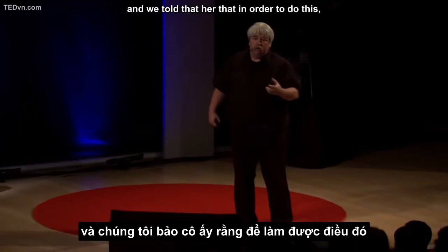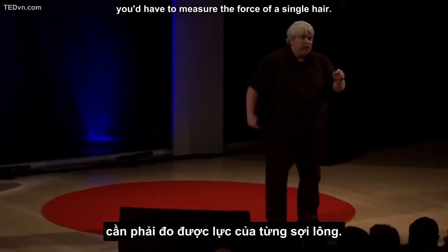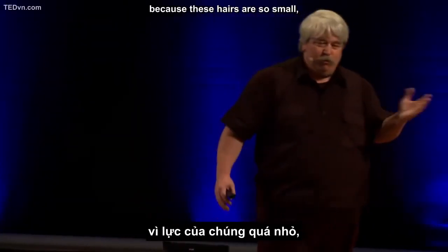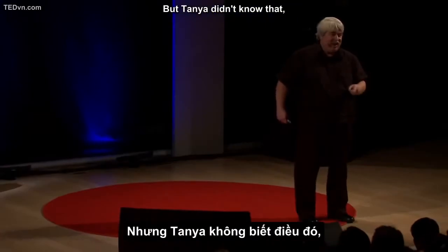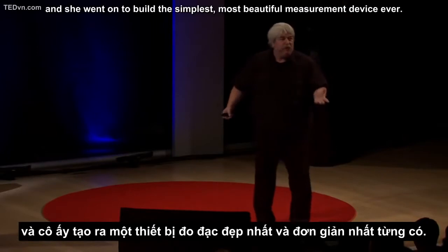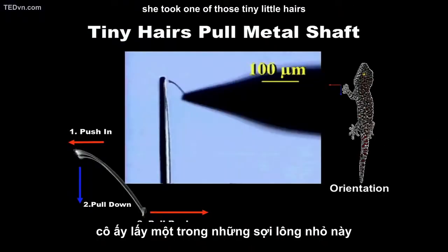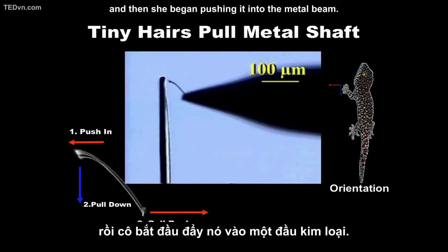And we told her that in order to do this, you'd have to measure the force of a single hair. Now, we kind of only did this jokingly because these hairs were so small, we didn't think it was possible. But Tanya didn't know that. And she went on to build the simplest, most beautiful measurement device ever. Here it is. She took one of those tiny little hairs and put it onto a probe. And then she began pushing it into the metal beam.